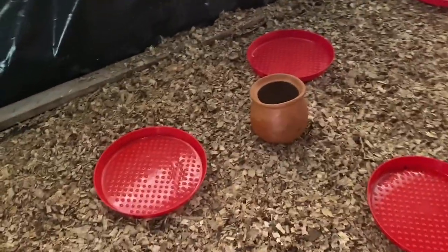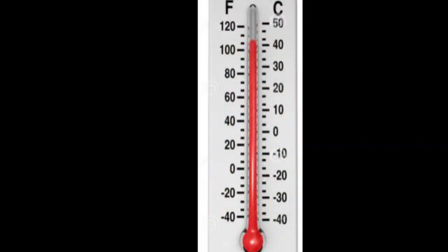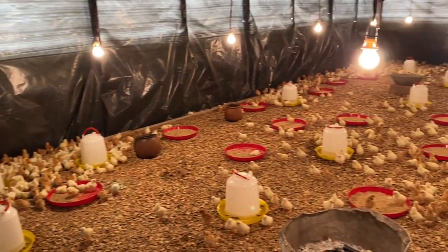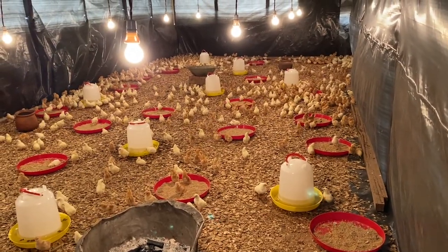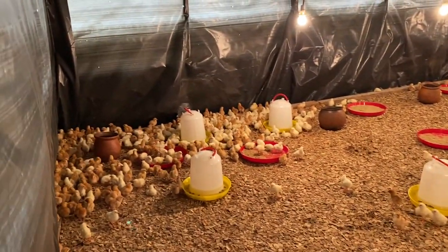The next thing you can decide to get is a thermometer. At the initial stage of taking care of your day-old chicks, temperature regulation is very important. At every stage, there is a particular temperature which is conducive for the day-old chicks. So you can decide to get a thermometer to help you regulate temperature.